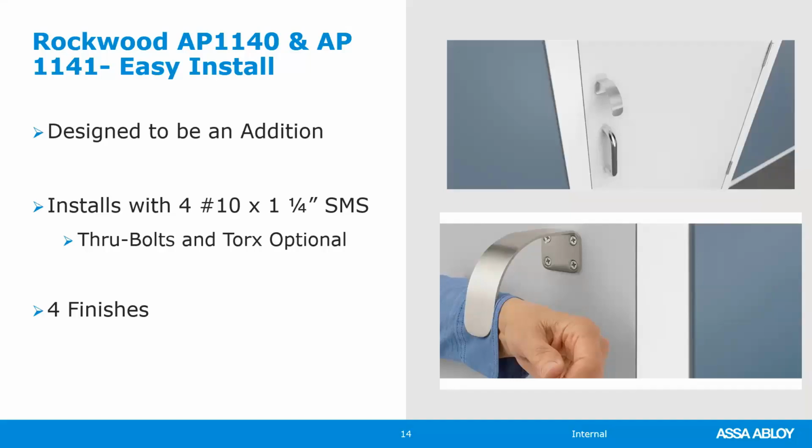Like I said, it's an easy install for the Rockwood AP 1140 and the AP 1141. These are designed to be an addition to the existing hardware. Installs with 4 number 10 1.25-inch sheet metal screws. However, if you feel you need through bolts, or you feel that people will vandalize it or mess with it, like if it's in a school and students will unscrew it, you can get it with through bolts, and you can also order security torque screws as an option.